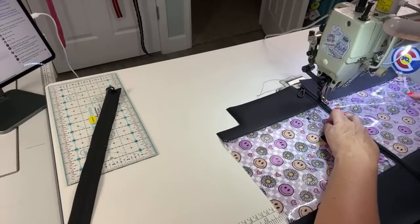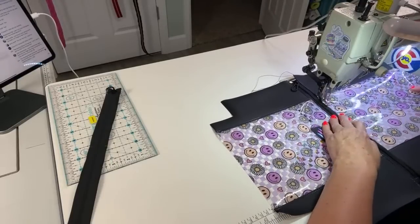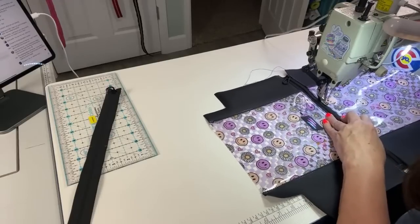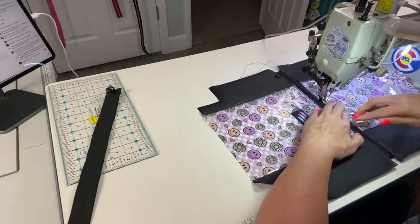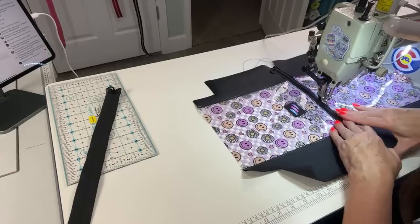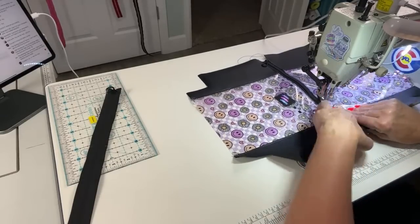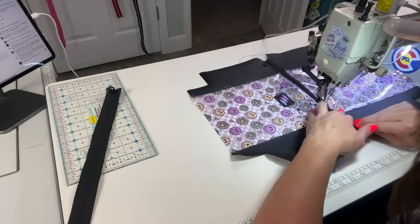I've actually used quite a bit of my jelly and almost need to restock, surprisingly. Not my clear vinyl, but my jelly. I've gone through quite a bit. How do you sell the vinyl? Do you mean how do you sew the vinyl, Crystal?